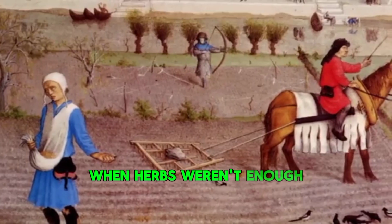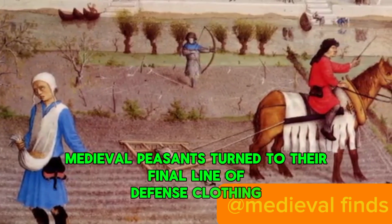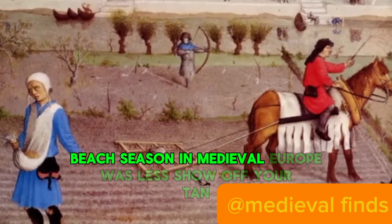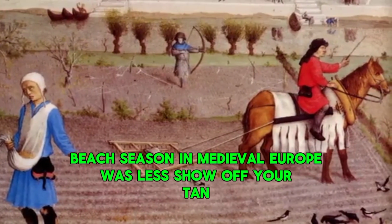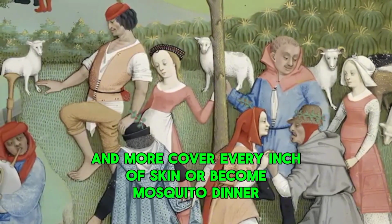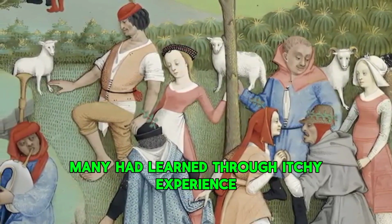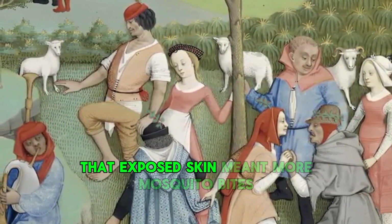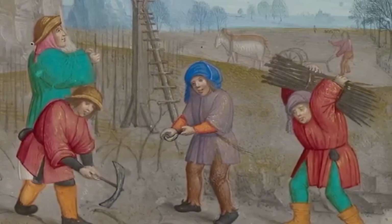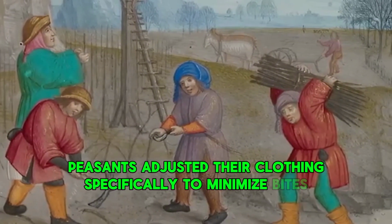When herbs weren't enough, medieval peasants turned to their final line of defense: clothing. Beach season in medieval Europe was less show off your tan and more cover every inch of skin or become mosquito dinner. This wasn't just about modesty. Many had learned through itchy experience that exposed skin meant more mosquito bites. During mosquito season, peasants adjusted their clothing specifically to minimize bites.